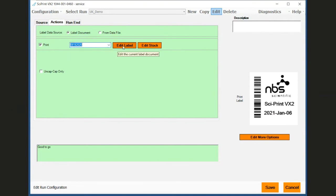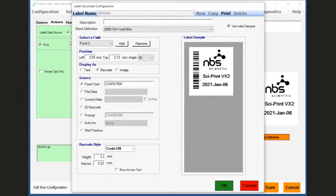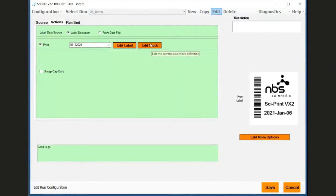So we'll go ahead and click Edit Label. And this is if we wanted to make some adjustments to our label, we could do that here and click OK. And Edit Stock, that would be if you're changing label sizes. So the actual physical dimensions of the label, you could do that through the label stock screen. So once again, we see our label here on the right.